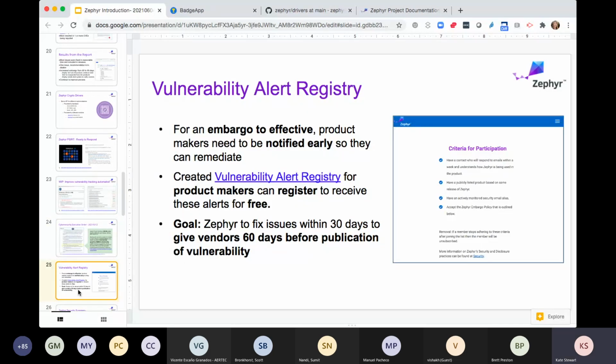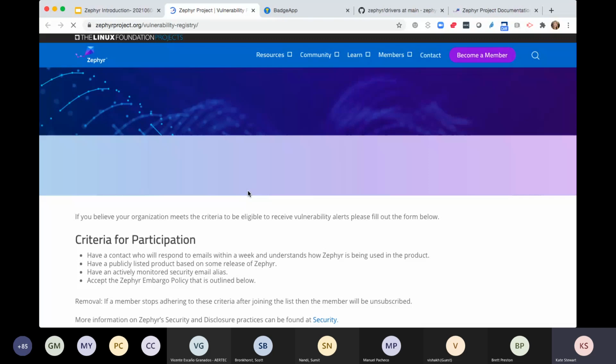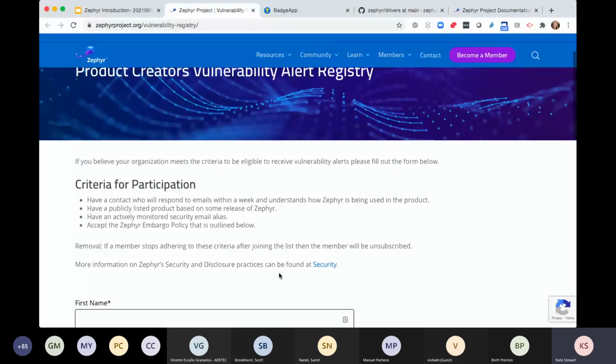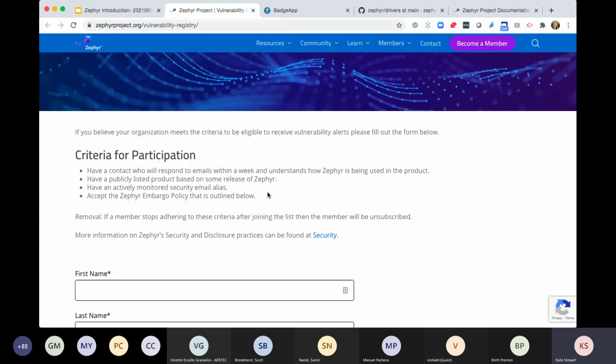Now, the one other feature I'd like to highlight just before I get off security is if you are making products with Zephyr and you want to be notified about any of the vulnerabilities that are coming down in our embargo window, we have made it available for product makers. They can register for free to receive these alerts. This link in the slides, if you click on it, will take you to our vulnerability alert registry. We do have a criteria. You have to give us a contact, and you have to have some publicly listed product based on Zephyr. And we know that there's someone who will be monitoring things on your side. And that's pretty much all we're asking for.